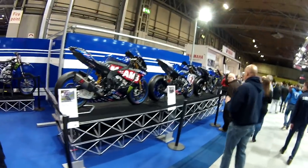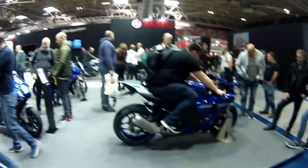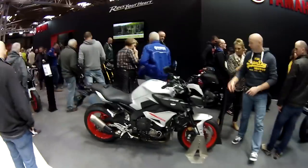All the different R1s. I've got to say, out of all the race bikes, the sports replica bikes, Yamahas for me have always been the ones I thought, yeah, they look pretty good. In terms of styling, the Kawasakis and Ninjas are the ones I always kind of lean towards, but they do look pretty snazzy. Look at that R1. Last year, Yamaha had a big play here with the MT series of bikes. Now they've just got them all lined up.